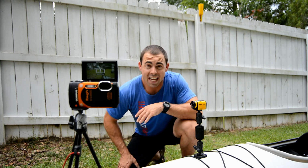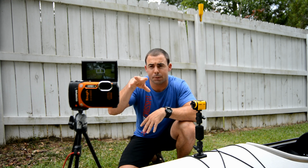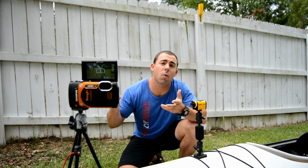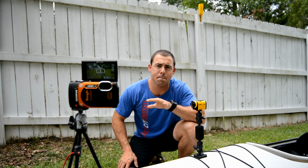This Olympus camera actually has a setting where it can knock down some of your wind noise, so that's pretty nice. I guess it's worked pretty well for me in the past, because that was my primary camera, or the only camera I took with me on many of my trips.